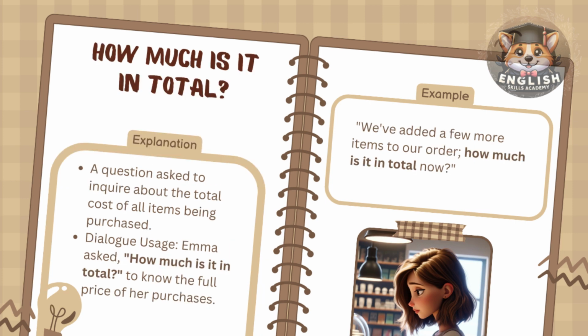Number 9. How much is it in total? How much is it in total is a question you ask to inquire about the total cost of all items being purchased. In the story, Emma asked, how much is it in total, to know the full price of her purchases. Example sentence, we've added a few more items to our order, how much is it in total now?